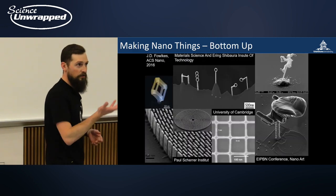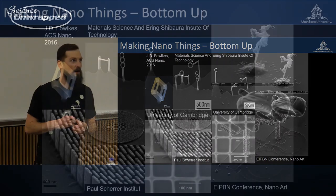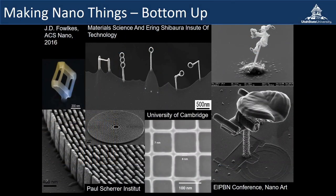The bottom-up approach, right, taking atoms or small-scale pieces and building something out of it, hasn't been around quite as long. One of the main reasons why is because it requires pretty expensive, sophisticated, and very precise instruments. We have some of those here at USU. The bottom left-hand corner is a technique that's known as electron beam lithography. And it's very similar to what's used for the printing press. So we take a pattern and we transfer that pattern over. We just do it using electrons, using electron beam.